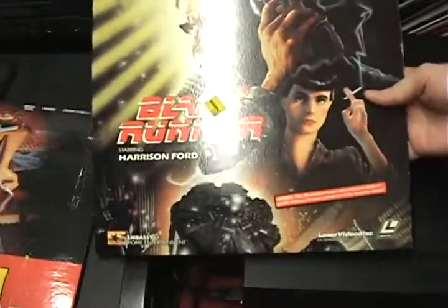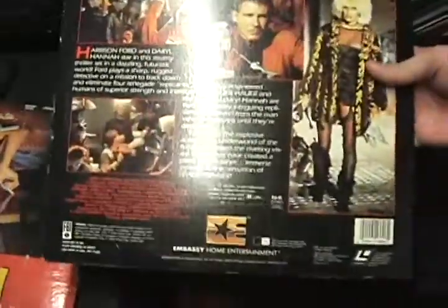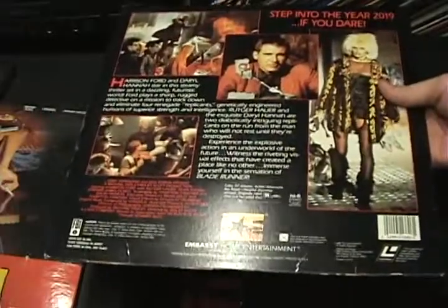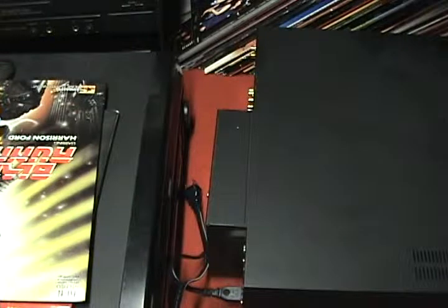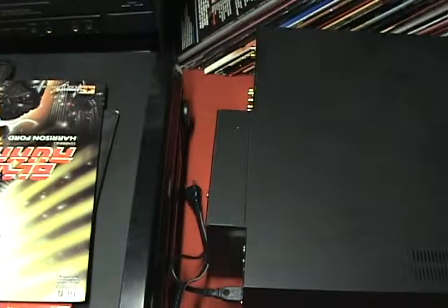Have Blade Runner. Blade Runner is an interesting one because you could not find the original theatrical cut for a long, long time until they finally released it in that Blade Runner box set. So people who wanted Blade Runner, the original cut, couldn't get it on DVD, so they had VHS or Laserdisc. And because Laserdisc is higher quality, those things became very rare.